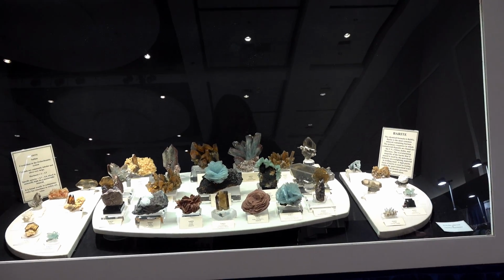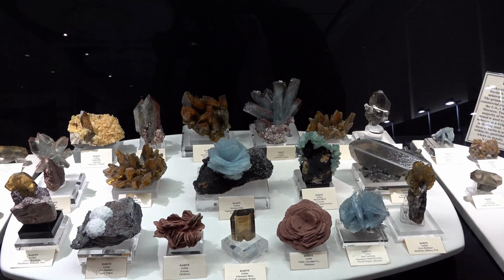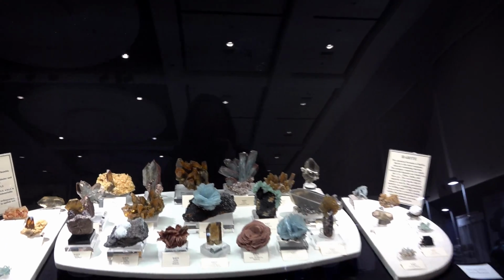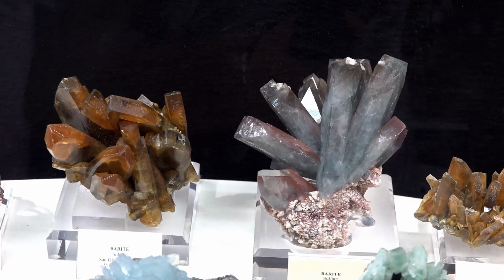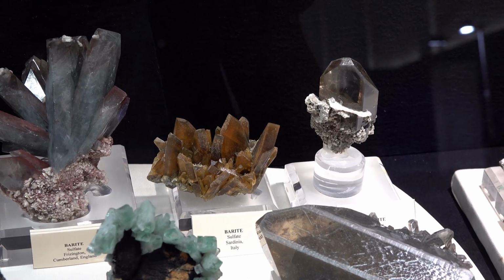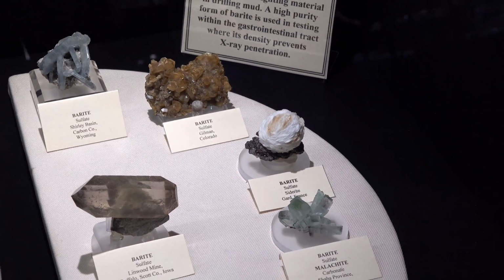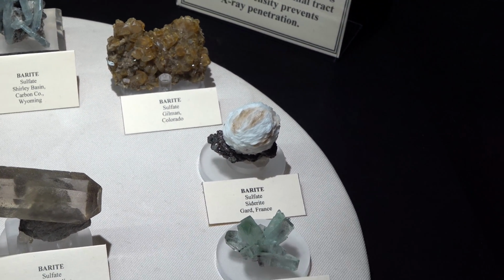So here on the end we have a couple of cool display cabinets of barite, blue barite, golden barite, yellow barite. Really cool stuff in here. I love that blue rosette. It's beautiful. Oh, look at this one in the back, these two. Really nice. Really nice. Everything here is just amazing. And look at this one right here, the small pieces, the miniatures. We love the miniatures. That's so cool.